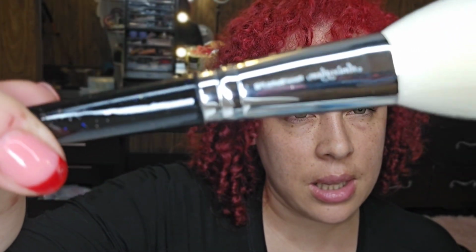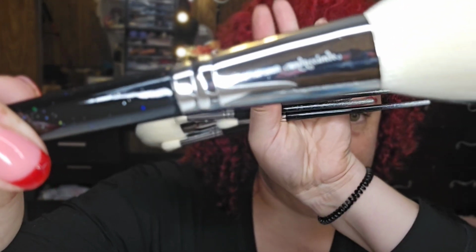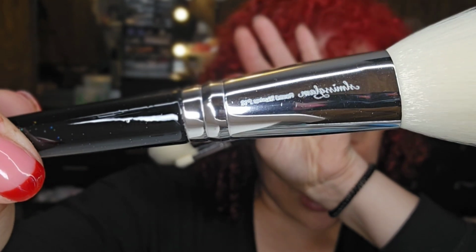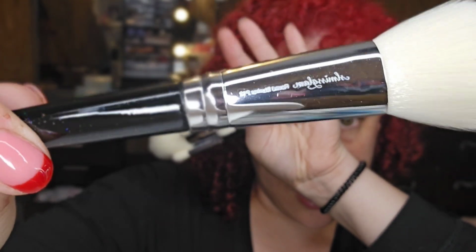Let's see. Okay, so this is Round Blusher P12. Let's see if you can see that. See that? It's like the tiniest. Let me try and cover my face. Maybe it'll focus. There we go. Oh, wow. Actually, it's clearer on the camera like this then. So this one is a round blusher.